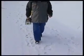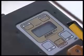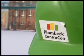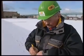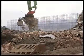An inspector from an external independent laboratory appears on the site unannounced and measures the air readings, focusing on the quantity of mercury per cubic meter. 0%, a credit to Plumbeck Contracon and its men. Dismantling, the material is organized into piles of debris. In the foreground, the steel and iron beams.